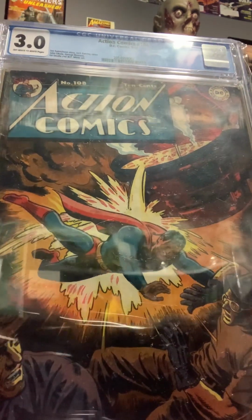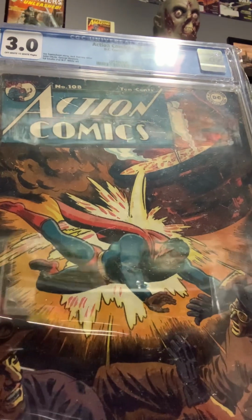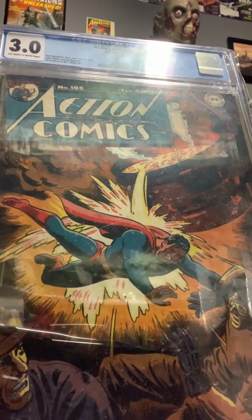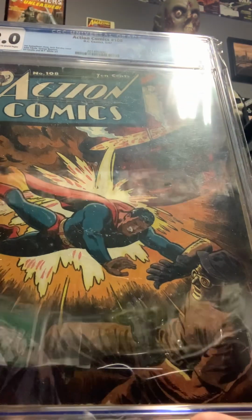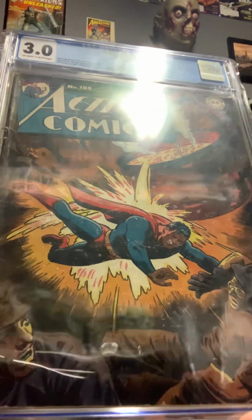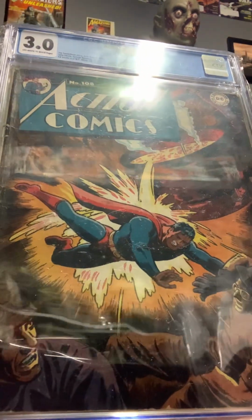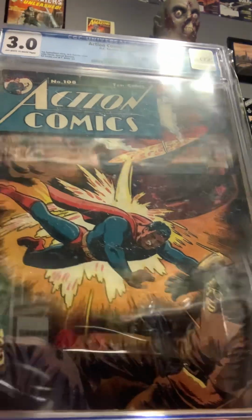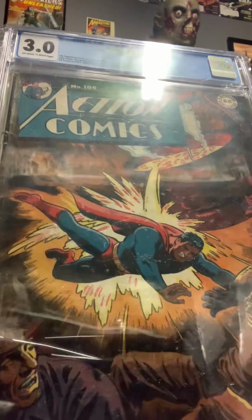We got the molten metal coming out of the big foundry up there. Superman's blocking everybody from dying down here because you got 2 cool looking guys that work in metal and they're about to get killed with this hot molten metal, and Superman saves the day. Beautiful colors. I love the gold. I love the copper. I love the gray tint. The only thing that really sticks out is Superman and his colors. Very beautiful cover. This is a 3.0 CGC from 1947.